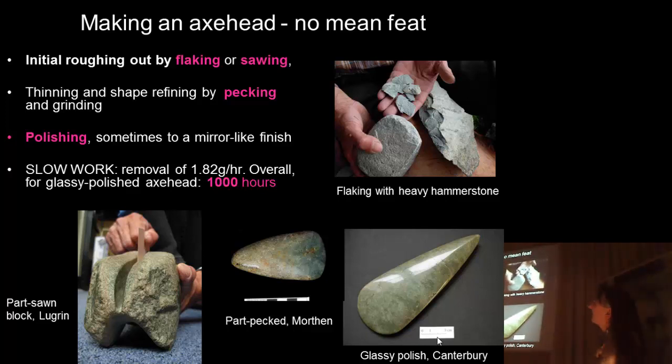So one of the aspects of Projet JADE was trying to understand how you work this material. It's very tough indeed, because the minerals are woven together, so it's very hard to work. You can flake it, you can saw it, you can peck it and grind it. If you grind it, it's very slow work. Here you can see where somebody is actually trying to saw a thing, and by experimental work you can remove 1.82 grams an hour using a cord, sand, water, and an awful lot of elbow grease. So in order to make something like this exquisite axe head, which was number 12 in A History of the World in 100 Objects, would take well over 1,000 hours.